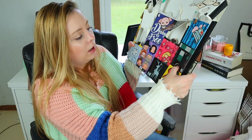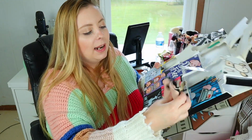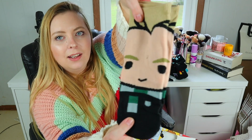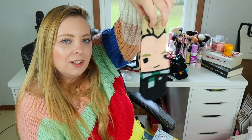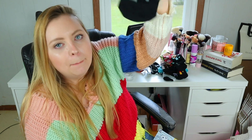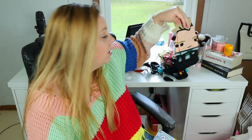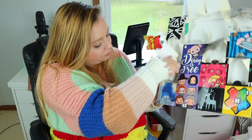Here we go. Door number 10. I assume this is going to be something with Slytherin. And it is. We have Malfoy. So when I'm feeling like being really rude to people and snooty, when I'm in a mood is the day I'll put on Malfoy socks. Okay, door number 12, which is my favorite number.